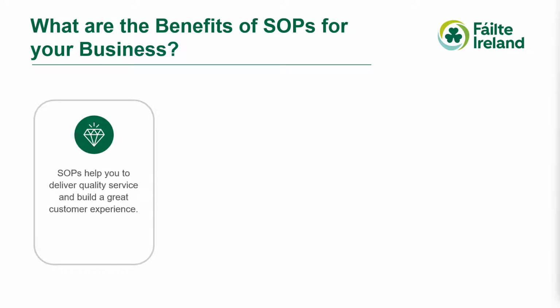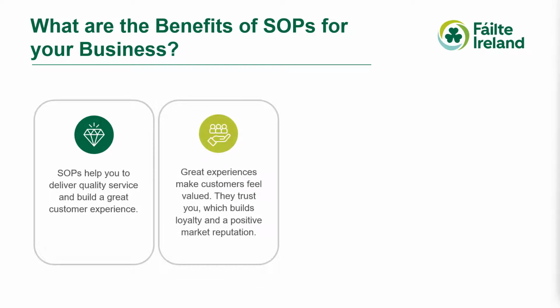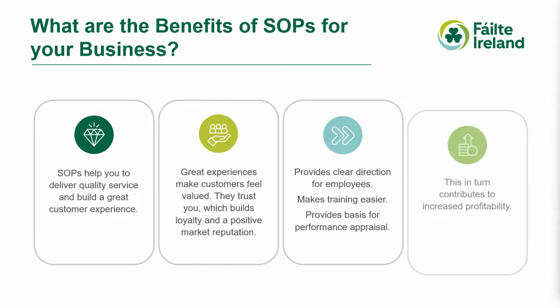So, what are the benefits of SOPs? Simply put, you cannot deliver excellence in service and build a great customer experience without having SOPs. And the benefits of striving to deliver a great experience are obvious. Great experiences make customers feel valued. They trust you, which builds their loyalty, encourages them to spread the word, and ultimately helps you build a positive market reputation. Provides clear direction for employees, making training easier, and provides basis for performance appraisal.